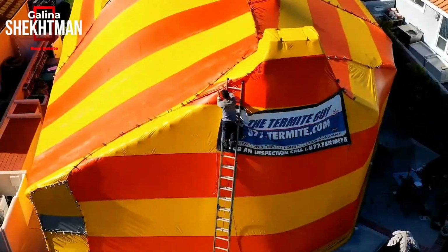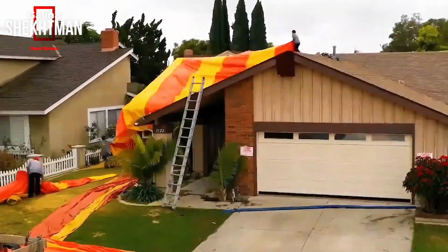The tent will stay 2.5 to 3 days. After that, the termite company comes and takes the tent off, and you have a practically brand new house, free and clear of termites.